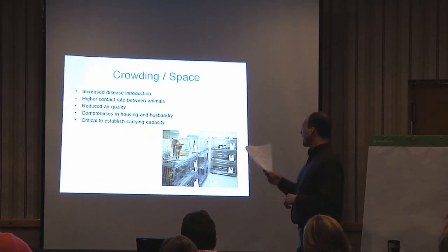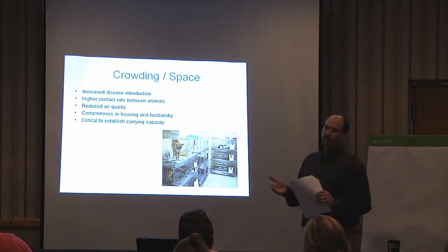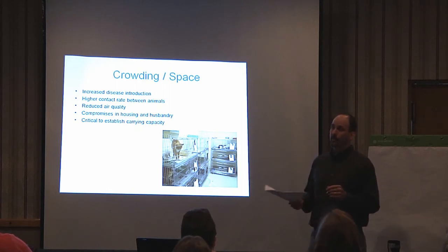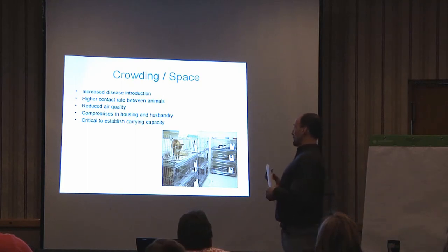When they are close together, the higher contact rate between animals is going to, again, cause the stress, which is going to bring out some of these diseases, which will then be shed. A lot of these cats that have herpes may not be shedding. They're happy and healthy. Life's great. You stress them out, they're going to immediately start shedding, and then we're going to be in trouble. And if they're on top of each other, they're going to get it to each other. So we've got that to worry about.